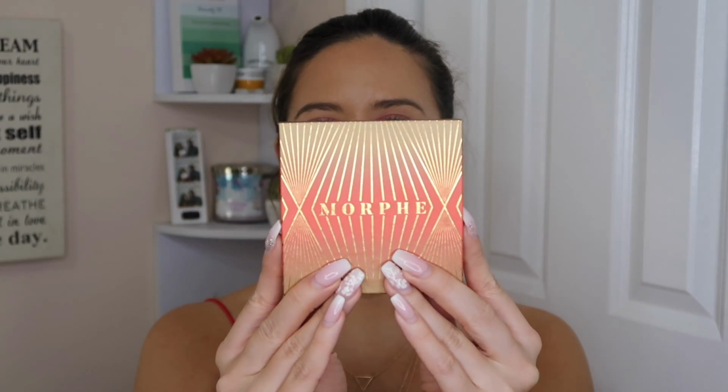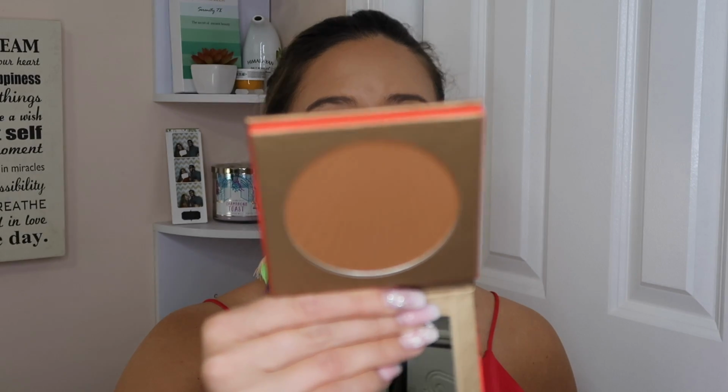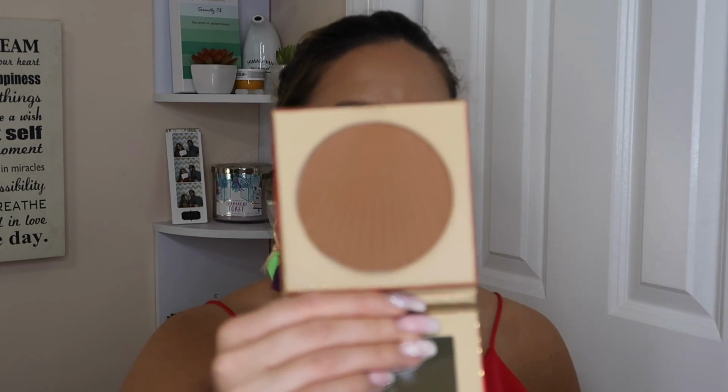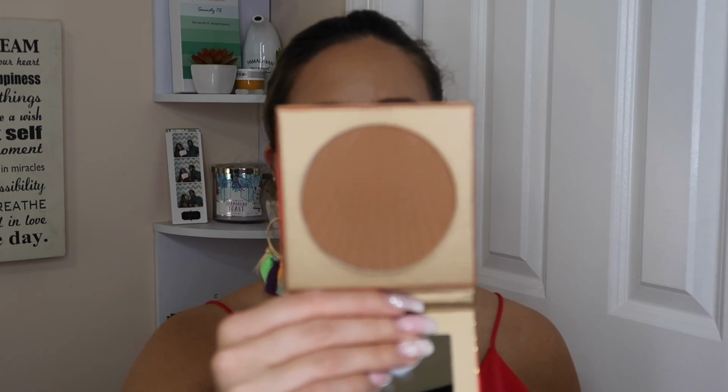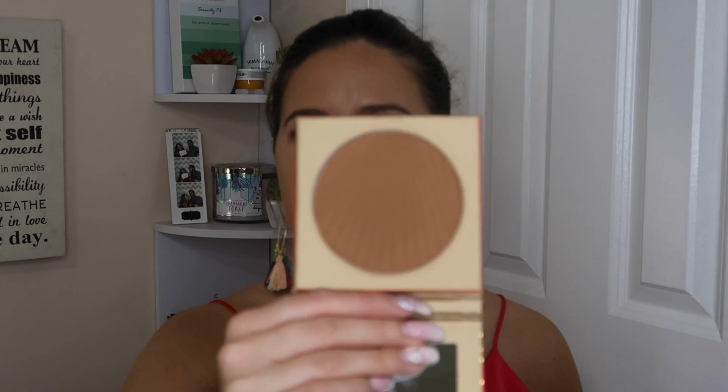Another bronzer that I wanted to mention is the new Morphe bronzer. This is the Glam Bronze Face and Body Bronzer in the shade Megastar. I am obsessed with this bronzer. I've used it for about a week now, and it is so good. If you're a little lighter than me, you probably won't like this. It might come off a little too orangey, but then just go for the lighter shade. This is the middle shade.